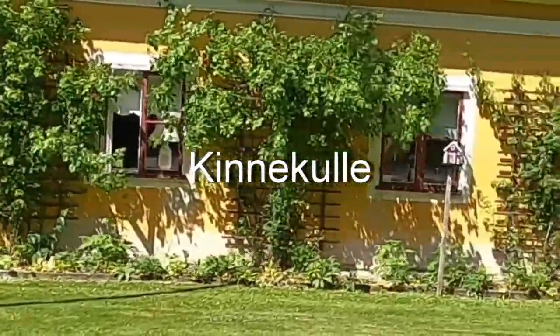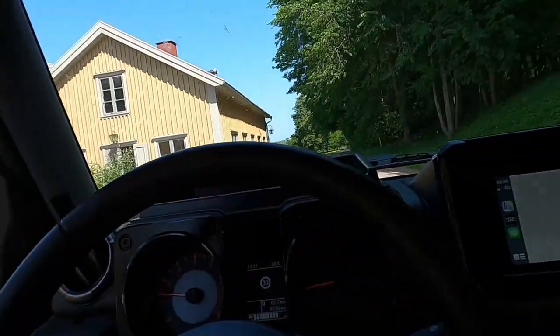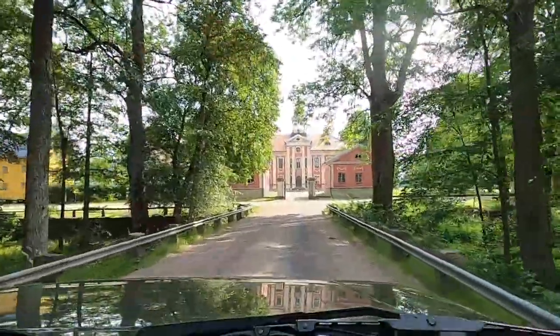I'm around Jimny, one of the table mountains in Västergötland. There are a lot of nice old mansions.